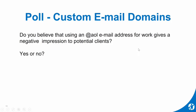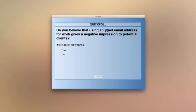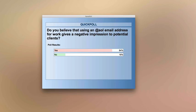Let's move ahead here, and I want to ask this poll question right here. Do you believe that using an @AOL email address gives a negative impression to potential clients? Okay, great. So I've launched that poll. If everyone can go ahead and enter your responses, please. Okay, looks like the majority has voted. I'll close the poll. Okay, wow. 84% said yes, an AOL email address gives a negative impression, and 16% said no.